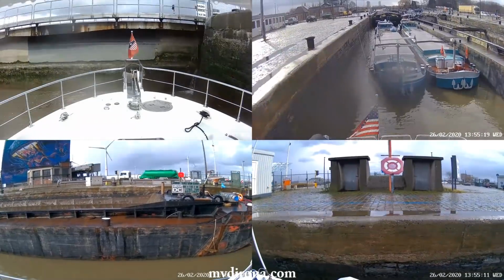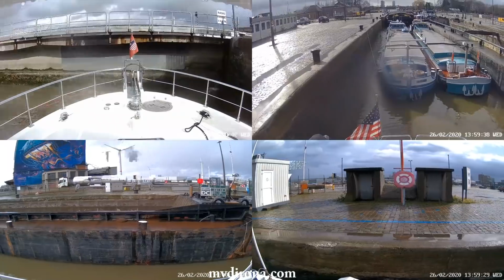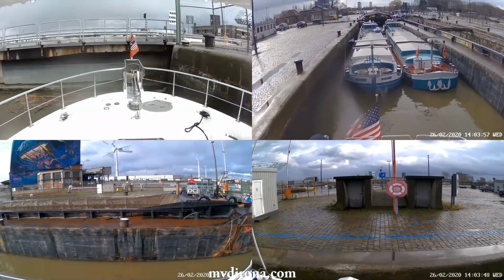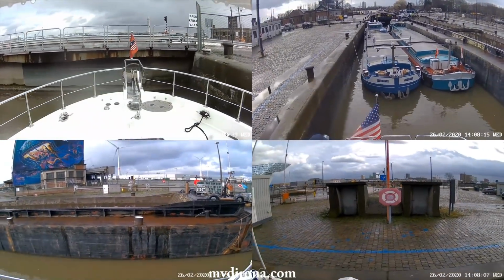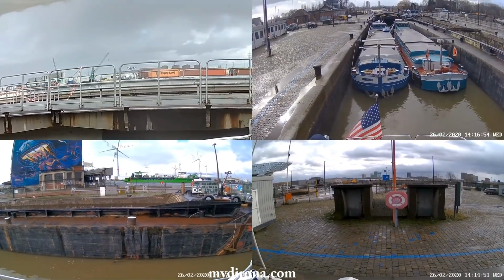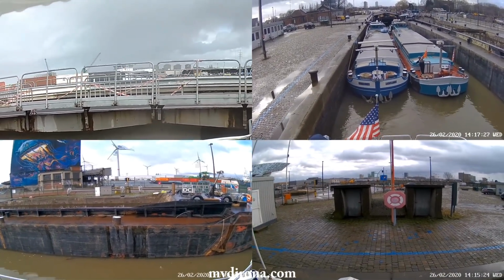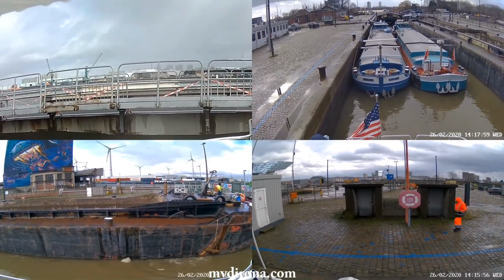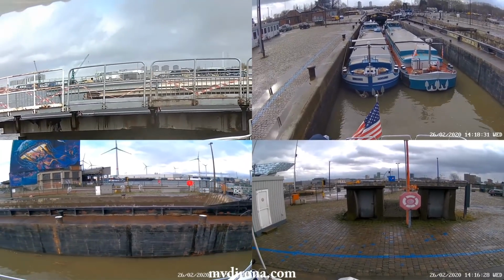Note the beautiful mural coming into view to port at bottom left as we rise in the locks. Antwerp is full of fantastic street art, and we're looking forward to seeing more. The barge beside us is underway before the gate is fully open, and we follow close behind.